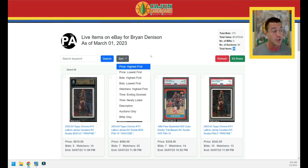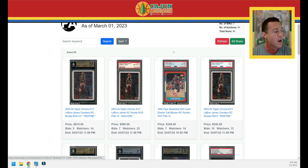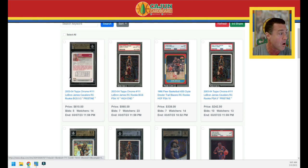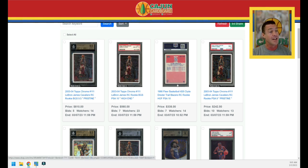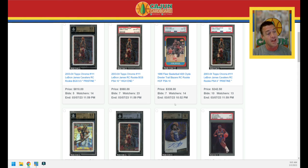There's all sorts of other ways you can sort it. If you want to sort it by most watchers, ending soonest, newly listed, descriptions, sort by player, all that. As you can see, these are all my cards in order of highest to lowest. I'm just going to look through and show you some of the stuff that I'm selling. None of this should come as a surprise. I did have an extra Drexler 86 Fleer PSA 10 here that's already at 338, so that's a good sign.